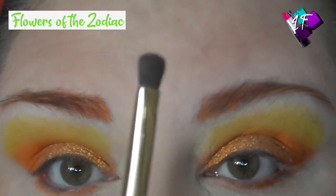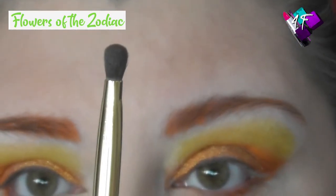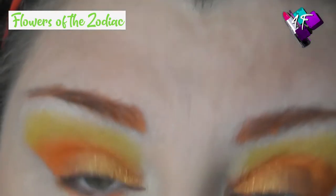Right, this is the brush from the Tarte Graveyard Girl palette. Love, love, love this. It's flat topped but chunky. It's perfect for blending out the lower lash line. And I'm going to go into that yellow Level Up.